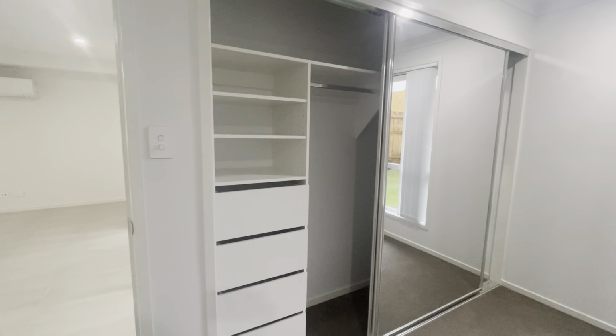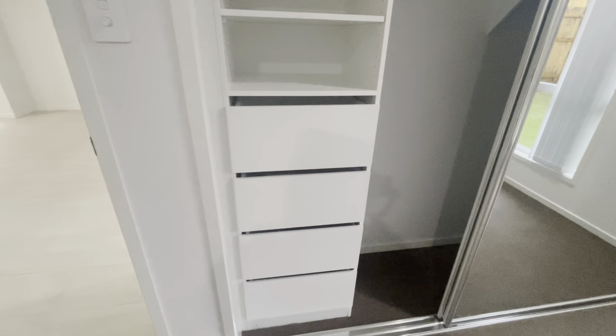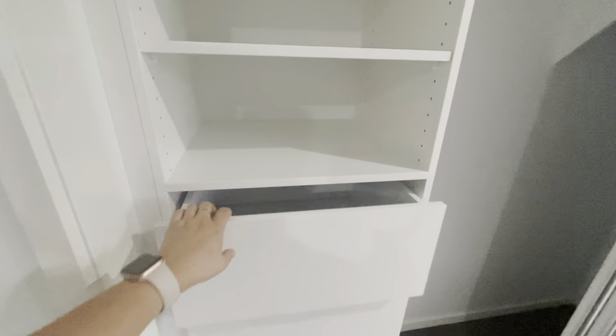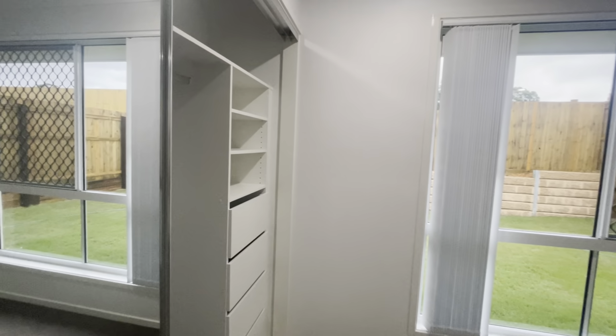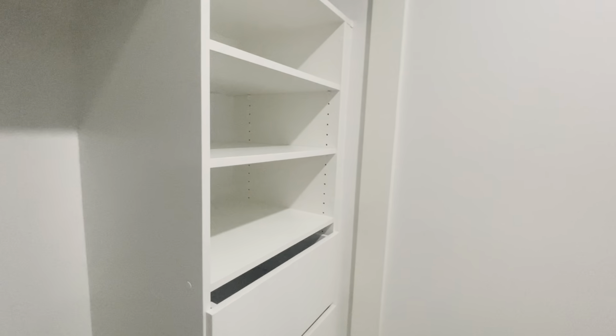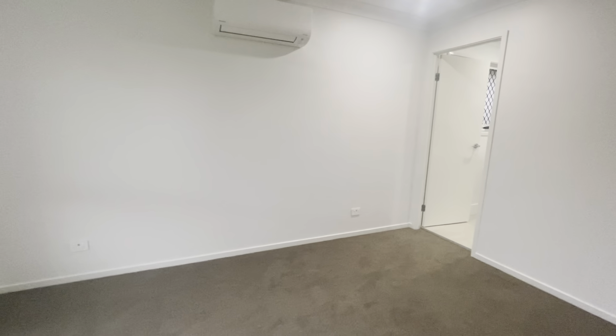These are like an extended version of the traditional built-in. So you've got double sides of the drawers and shelves, and then all hanging in the middle. And then, as mentioned, the other side for drawers. Swinging around to give you a really good view of the area. You've got 2 power points with USB ports. You've also got the TV port there and power point.